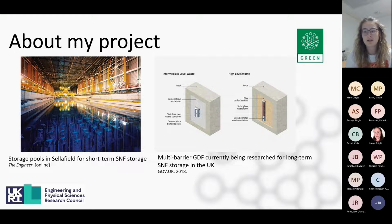So what the UK government and other governments around the world are looking into is making geological disposal facilities, also known as GDFs, and this is shown on the right-hand side. The entire idea behind a GDF is that there are multiple barriers which prevent the release of radioactive nuclides into the environment because of their long-term effects on the environment. But it also protects the high-level and intermediate waste from the environment. For instance, uranyl is extremely mobile in water, and thus we need to limit its mobility.